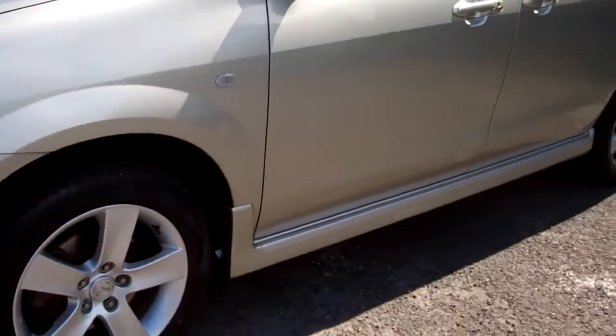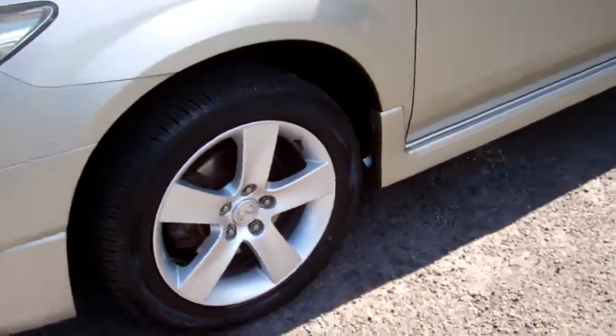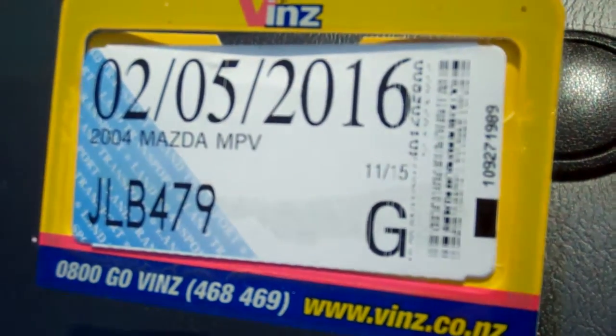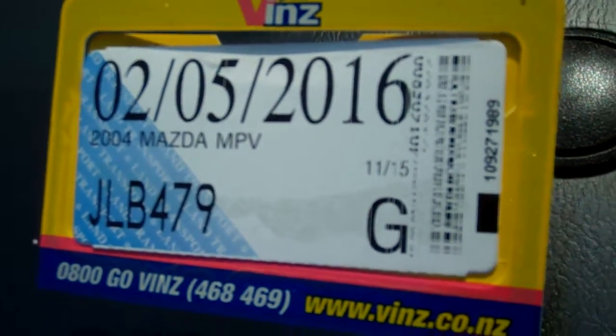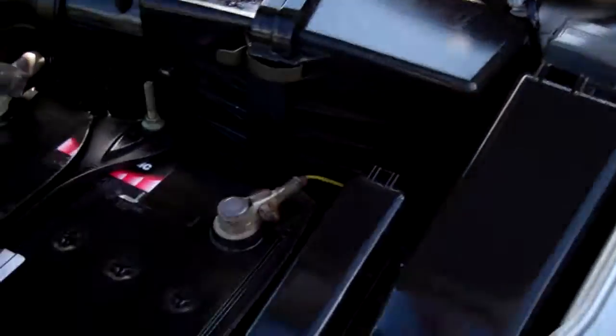It's on a set of factory alloy wheels by Mazda and they're a size 17 inch. There are dents and paint blemishes around the vehicle, not that visible in the photos. We always do recommend viewing before bidding. Registered through to the 5th month 2016.